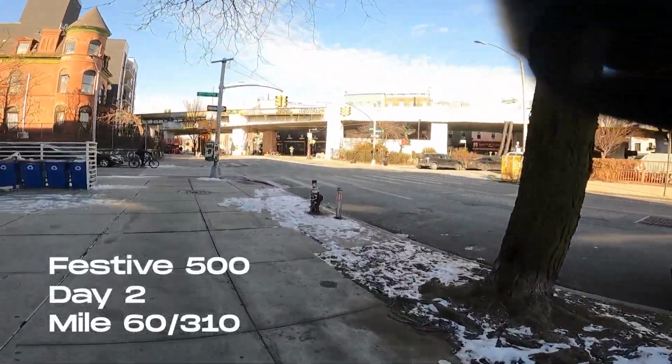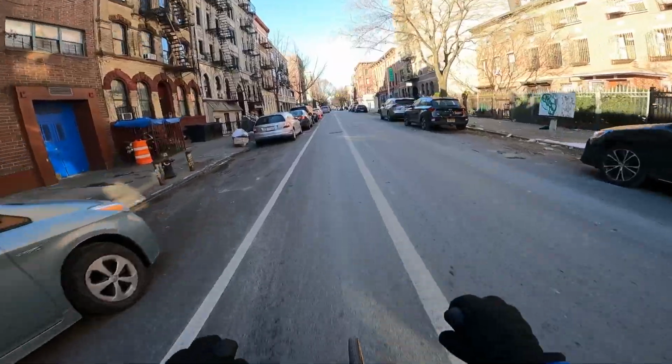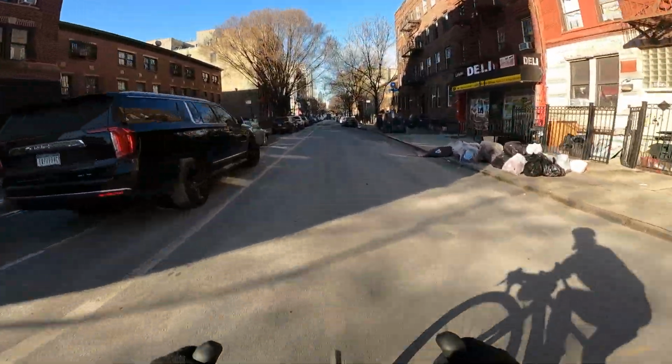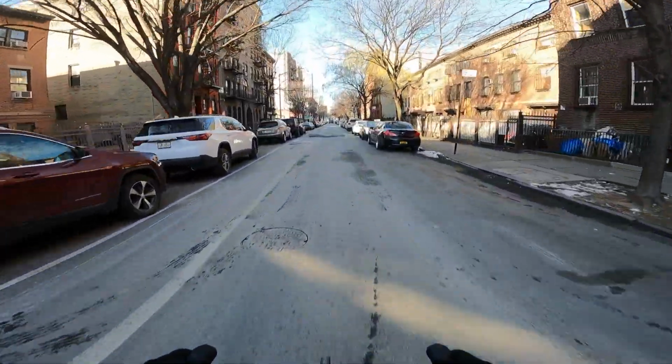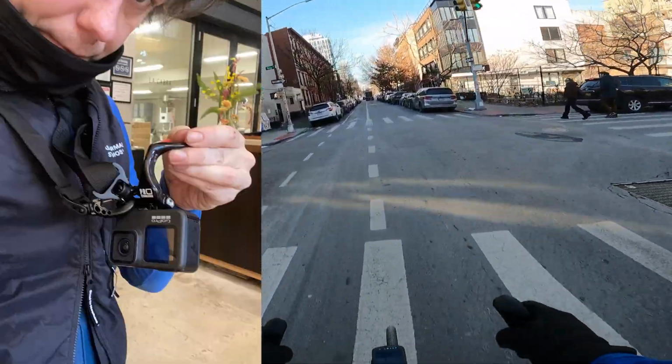My name is Nick, I'm a cyclist in New York City, and this is the second day of me trying to ride all the Festive 500 miles for the challenge this year. So this ride, I go to Central Park, and it's about 40 miles total. I did 20 yesterday, 40 on this one, and so I'm at 60. So pictured here is something that I'll explain.